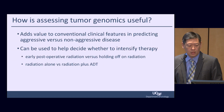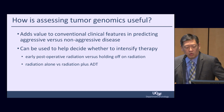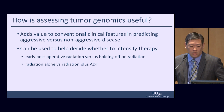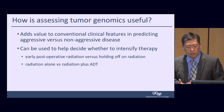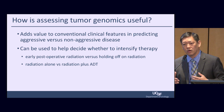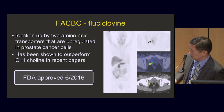And so just to answer the question, how is assessing tumor genomics useful? It adds to conventional clinical features in predicting aggressive versus non-aggressive disease. And how do we use it? We actually use it to help decide whether to intensify therapy sometimes, in terms of early postoperative radiation versus holding off on radiation in somebody who's had surgery with aggressive features. Sometimes giving radiation alone, radiation plus hormone therapy. And so the way I view it is that sometimes I use it as a tiebreaker. If we're in the gray zone based on the clinical pathologic features, the genomics can push me one way or another. And so with that, I'd like to transition to Tom.